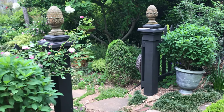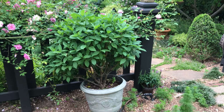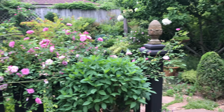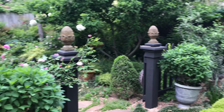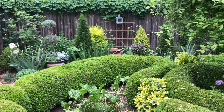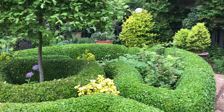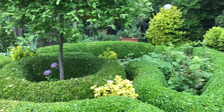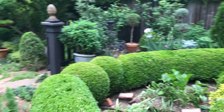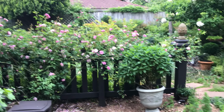There are the pots that I aged and mucked up a bit to make them look like concrete. I will post that video pretty soon. But I really think everything looks very, very nice right now. And hopefully we'll get a break in the rain over the next couple of days so I can finish up those last few things that I'm wanting to get done and planted in the garden before the heat sets in.